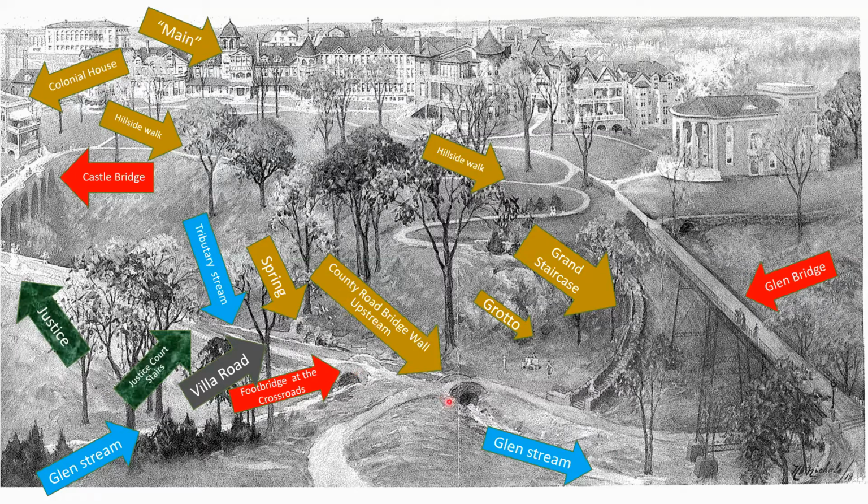There is a bridge wall that we've determined through our research was an upstream bridge wall for the county road. Of course, that means there was a county road that ran through this area, ran underneath the Glen Bridge, actually ran under the Sphinx Bridge, which is off this direction, and then crossed the stream and went uphill and ultimately went to the train station and beyond.